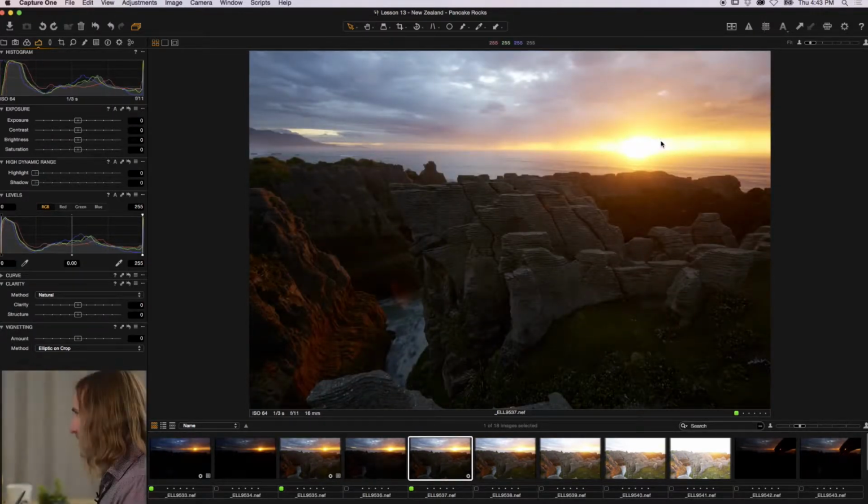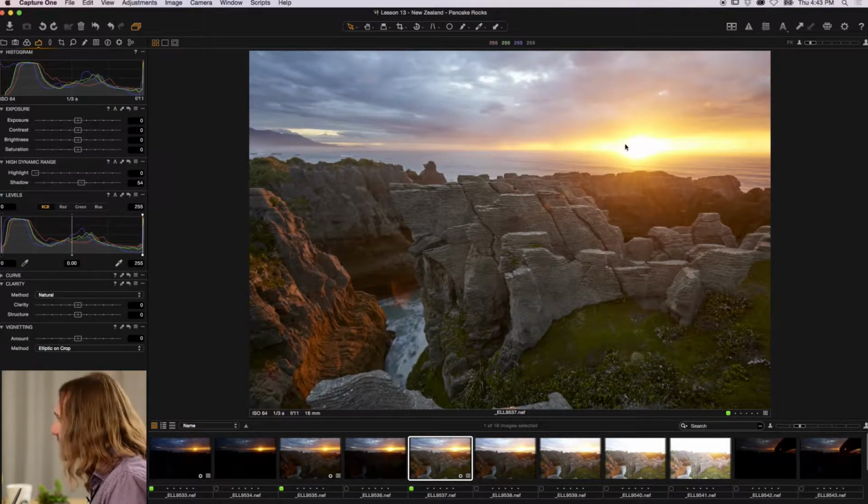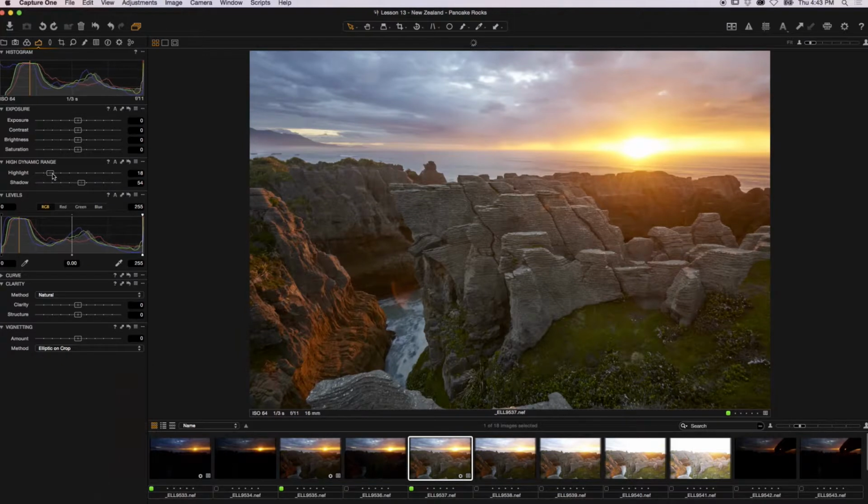So the highlights are pretty much messed up here. We can't get them back, but we can adjust the shadows. So let's go ahead and adjust the shadows here. Bring those up to something that looks really nice. I'm going to recover the highlights not because I want to get this globe back, but because I want to fix some of what's happening in the water. So let's go ahead and make some changes here. And I may even want to change the exposure just a little tiny bit, just to bring it up just a hair.